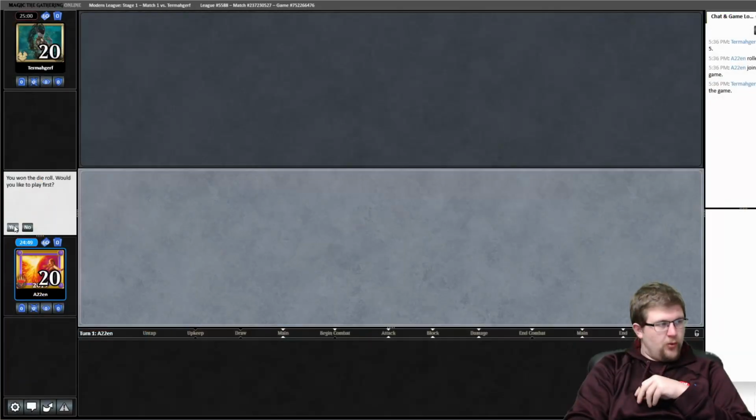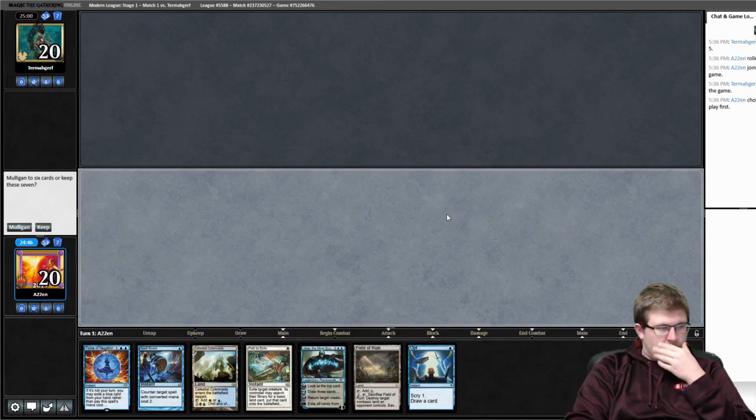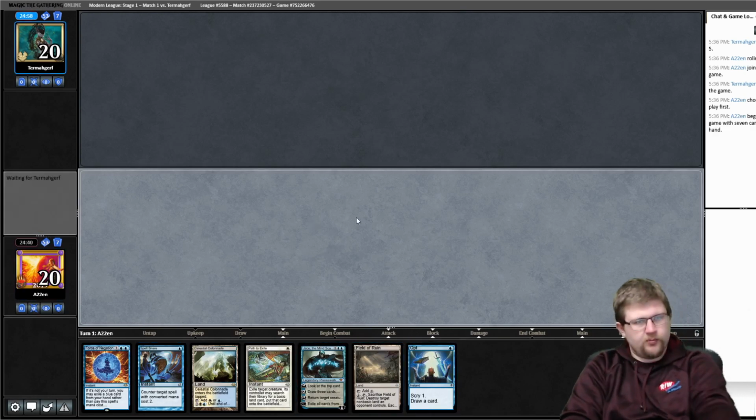All right, looks like we won the die roll for round 1. And a little awkward on the lands here, but I think this is a keep. We've got a bunch of cheap spells. We've got an Opt to help us find our next land, so I'm pretty happy with this.